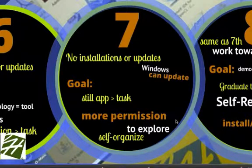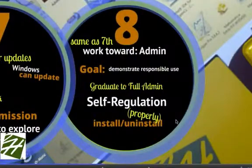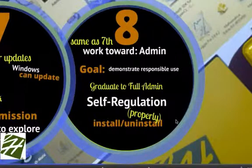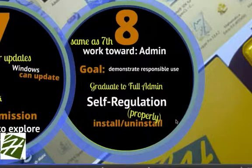The information that we give them in classes is still, think about what you're working on, what application do you need to accomplish this task, and how are you going to organize the work as you're developing it. And then in 8th grade, what we do is we leave them in 7th grade permission, and by the end of the first semester, we're hoping that they have demonstrated responsibility where we can then release them into kind of ownership mode or administrative mode, and we give them full access to their computer.